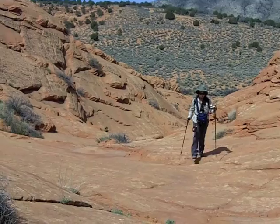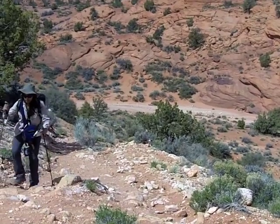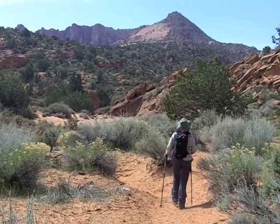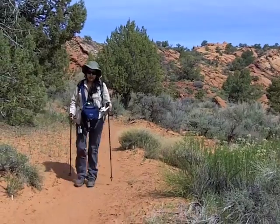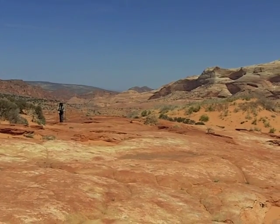Level of difficulty. This wasn't that difficult of a hike. It's moderate. There are ups and downs. The elevation gain isn't too much, I'd say, just in the very beginning and the very end. That was it, really. There's a lot of walking on sand. It's either sand or slick rock. The sand part is a bit tricky, but a lot of it is pretty flat, I think.